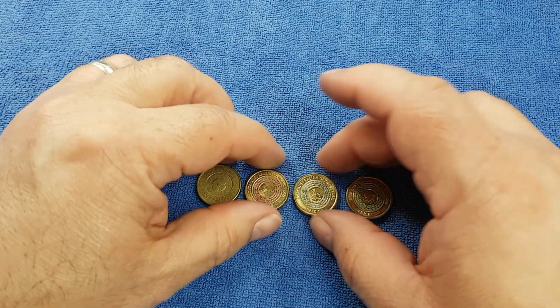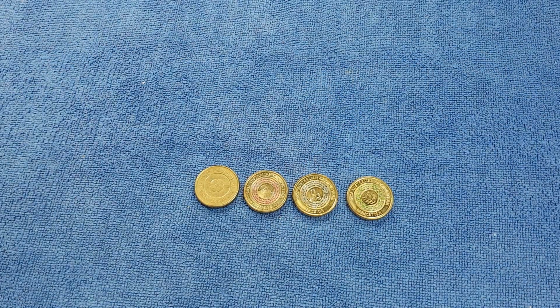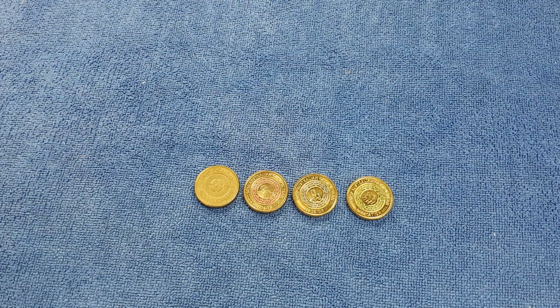So there you go. Not a great hunt, but definitely learnt something today as well. Went through all the other colours. Don't know what I'm going to do next time, but we'll see.